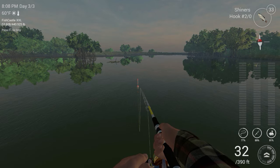Alright guys, it is past the peak now, and it's quieted down. As soon as it hit like 8 o'clock, the biting was nowhere near as frequent. So I think I'm going to go ahead and reel this in.